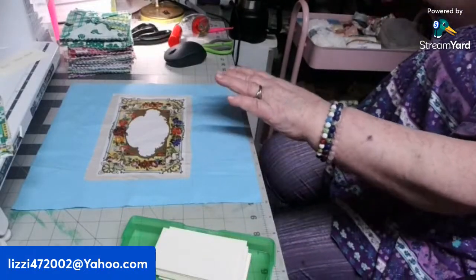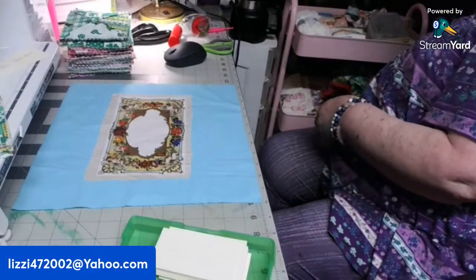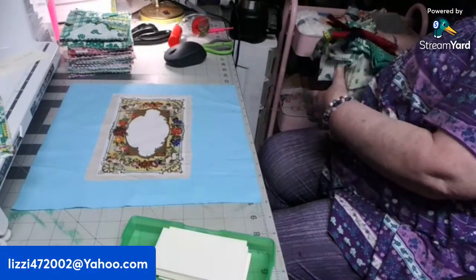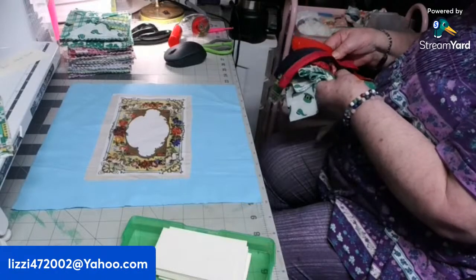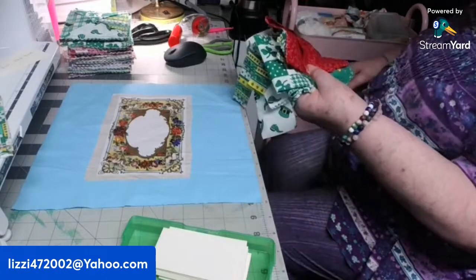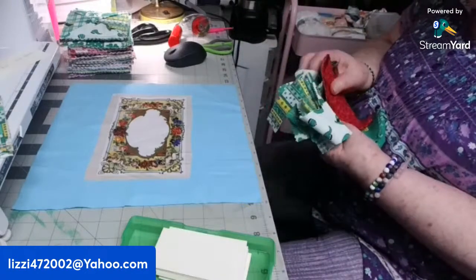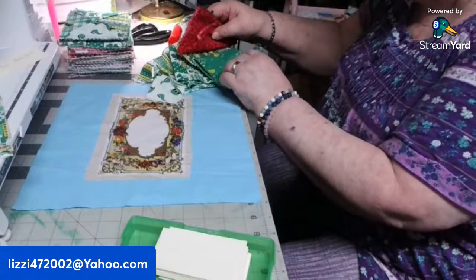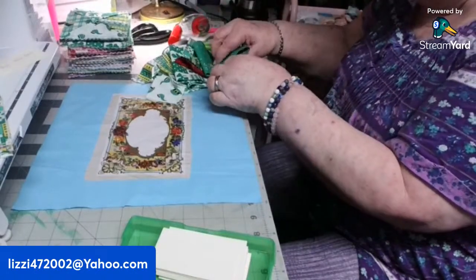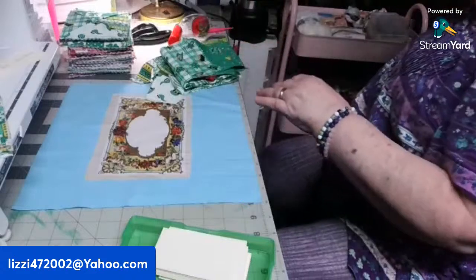And on my little cart here, I put some of the scraps that I've been working on recently, some of the scraps from my coasters. So I think what I'll do is I'll take 5 scraps. Some of these are much too big, so I'll have to make them a little bit smaller. Let me see.